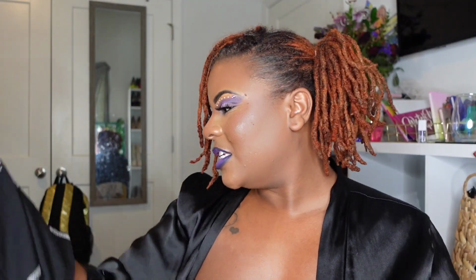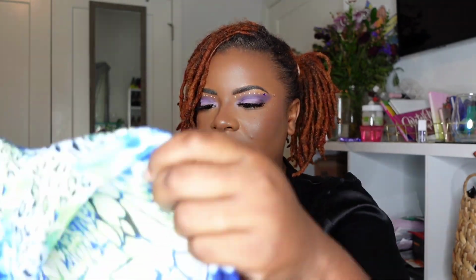Here's another one. This one is just all black. Look at that. Okay, look at that, girl. And it says, honey. This is so cute too, guys. I can't wait. And the material on these is really nice. I think these dresses are very affordable, guys. Y'all already know Shein is super affordable in general.